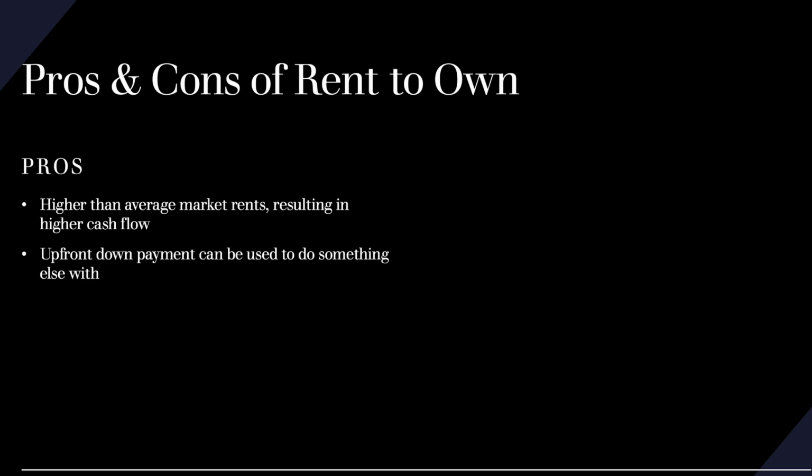You also receive an upfront down payment. In most cases, it's similar to a lease agreement that you would get for a car, for example, where you put a down payment of maybe $5,000 to $10,000. In most cases, it's usually $10,000, or it used to be at the time that we were more commonly doing rent to owns.